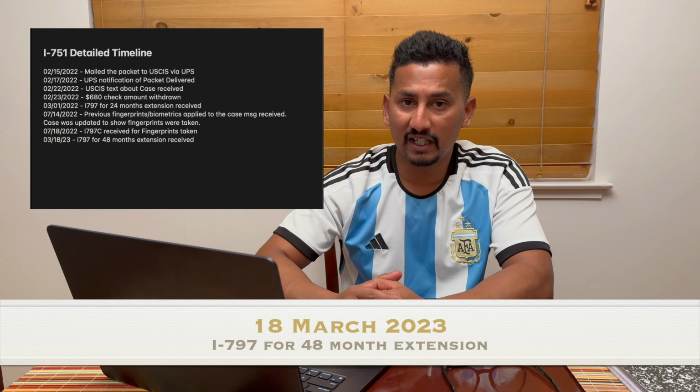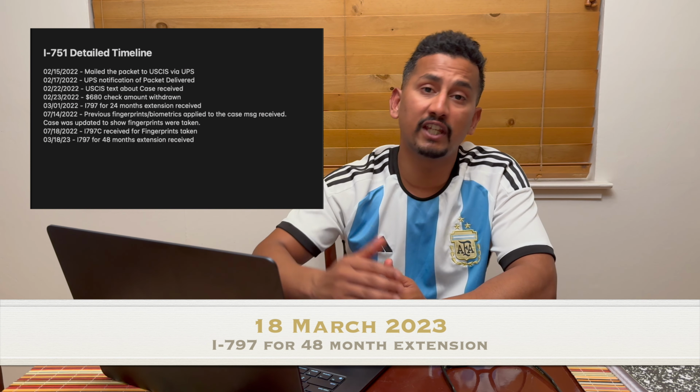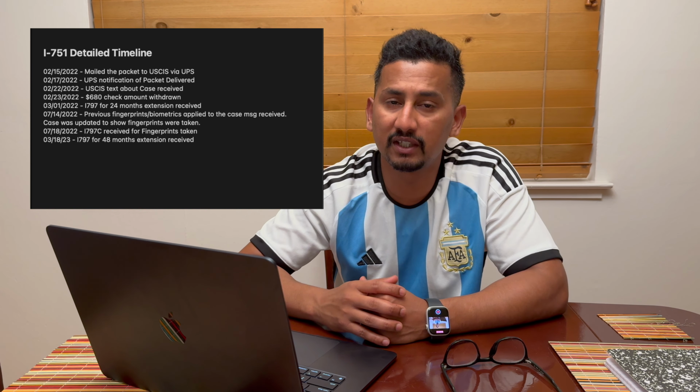So the next update from the USCIS after the approval of my biometrics in July of 2022 came actually 8 months later in the March of 2023. Here I got a letter which I wasn't expecting. USCIS sent me another I-797 saying that the case might take 48 months to process, and they sent me an I-797 with a 48-month extension.